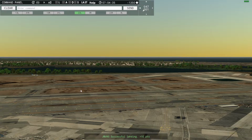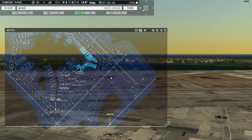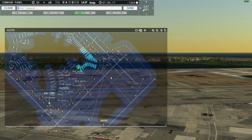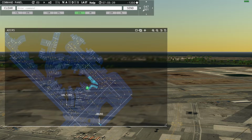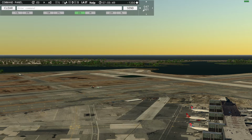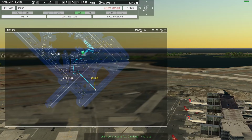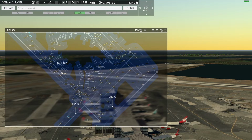JetBlue 90, contact ground. JetBlue 90 with you. JetBlue 90, taxi to terminal via Hotel Alpha. No departures yet. UPS 1126, contact ground. UPS 1126 with you. UPS 1126, take next available exit on right. UPS 1126, taxi to terminal via Kilo 3 Kilo.